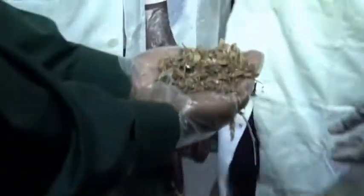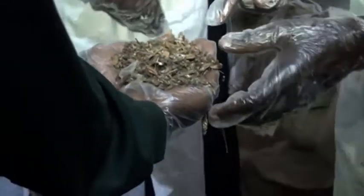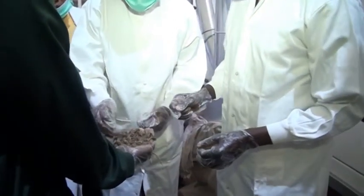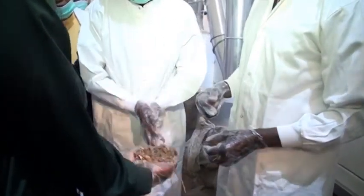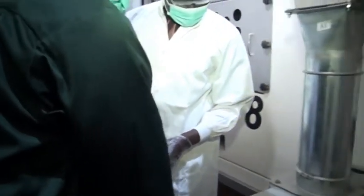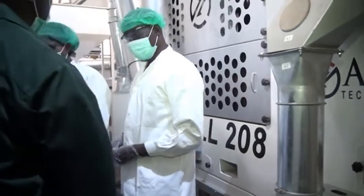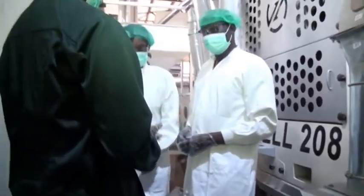Okay. From what you get from the market. Yes, these are waste. You can see the pod of the sesame and some other leaves and other rubbish that is in the sack. The contamination came from the farm, from the market. Our quarantine officer also picks some of these things for physical examination.